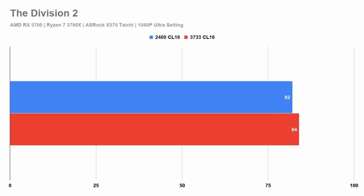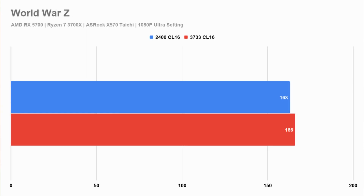Next up is World War Z, at 1080p Ultra. Now, this game is pretty much not demanding. As you can see, it's 163 and 166. But in my test, there was once I made a mistake. I ran it at low, and I do see some 20% performance difference. But that goes back to what I mentioned earlier. That's just buying a high-end card to run at very low settings to get super duper high frame rates just to show the difference, which is unrealistic. Though it does show that the RAM affects the performance, it's not a realistic use case.